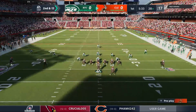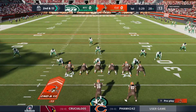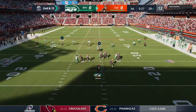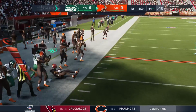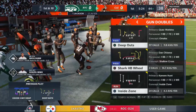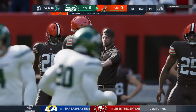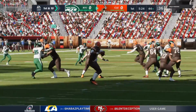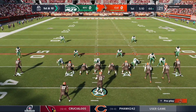A 3-yard loss to start the drive. They'll look to make that up and then some on 2nd and 13. From the gun, it's Jackson. Open man is Denzel Mims. And he goes out of bounds just shy of the 45. That's good for a first down. There's a guy who went over 1,000 yards receiving in the regular season, and now he's got his first catch of the playoffs.